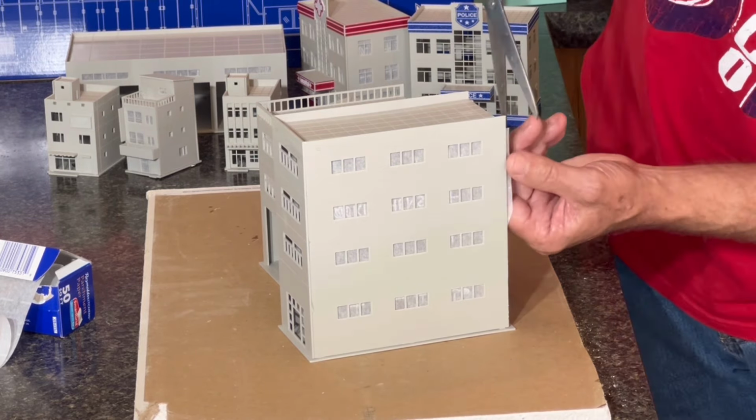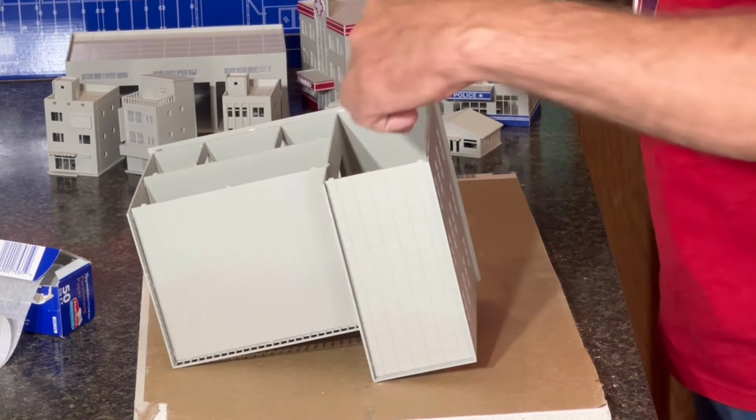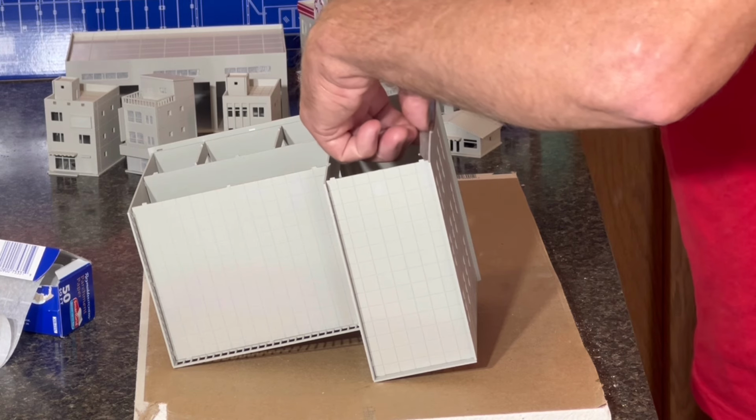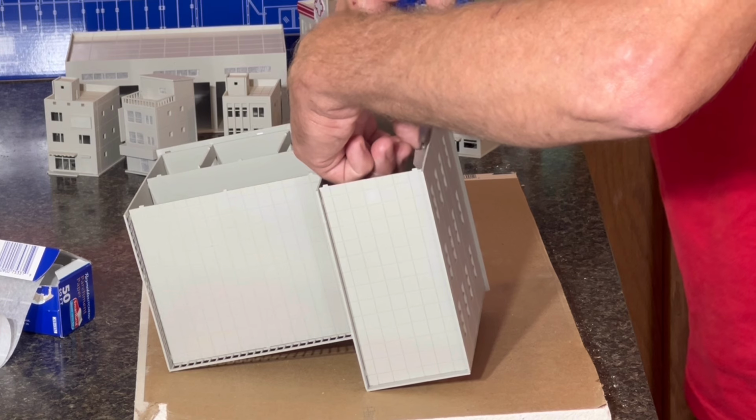All right, so let's trim this here. And excuse me, I do have a head cold or something, guys. I do apologize for the hacking and snorting. It's not intentional. I just got something.